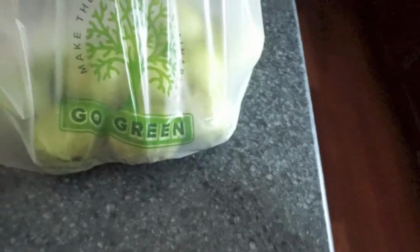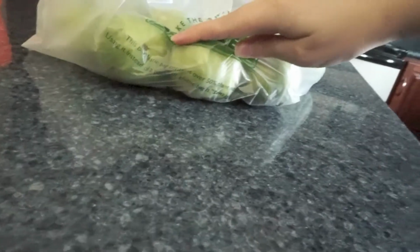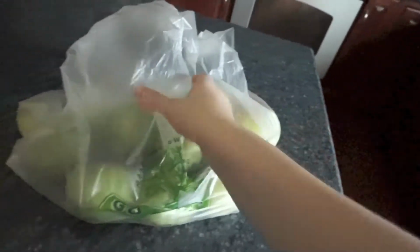I've never seen one like this. It says, make the switch to sustainable, go green. And it says, this bioplastic bag contains over 50% plant material. Using it instead of paper or plastic bags is sensibly green. And he said it was like a soy-derived plastic. So I thought that was really, really neat that the bag was even like really hippie-tastic.